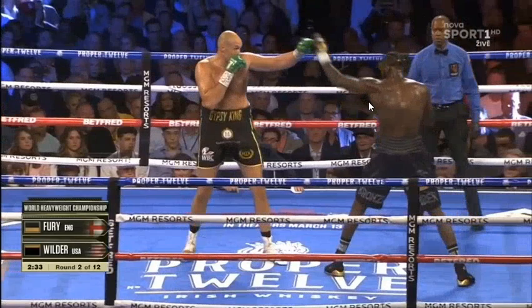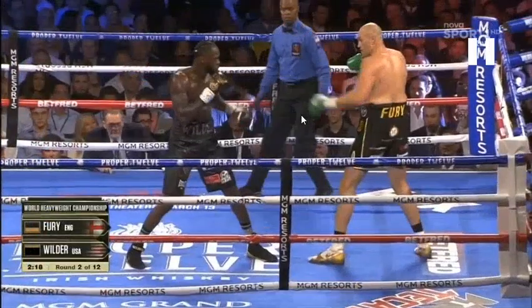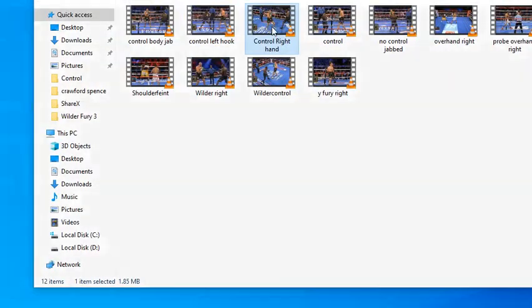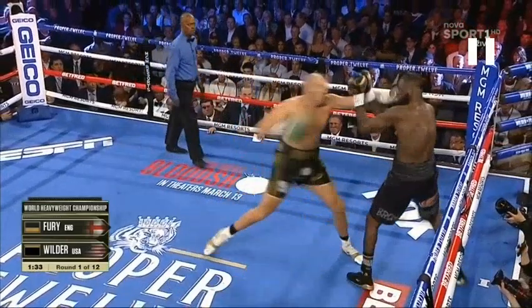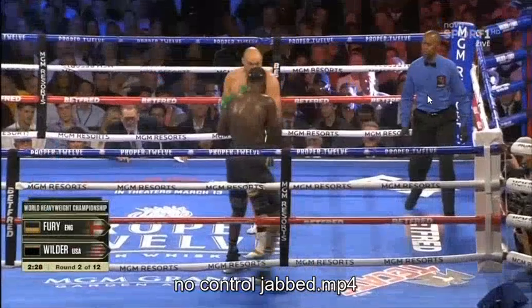as he was able to control Deontay Wilder's lead hand and set up jabs to the body, control, and set up left hooks to the head, control him, and set up right hands. And he was able to set up all kinds of offense against Deontay Wilder because he's better at using this technique. He's better using the lead hand and using lead hand control than Deontay Wilder.